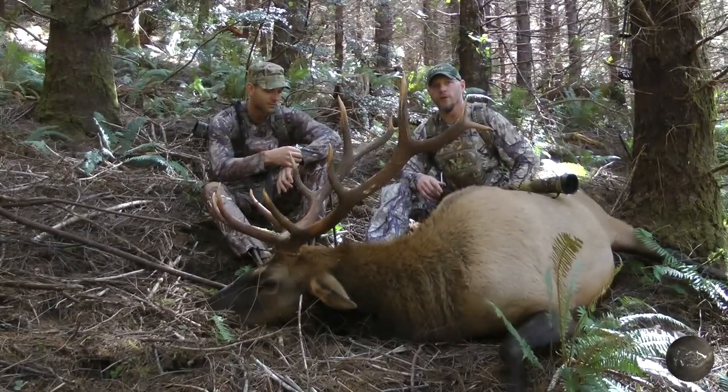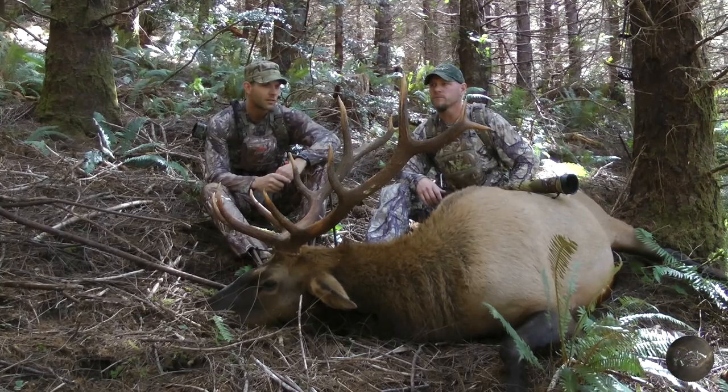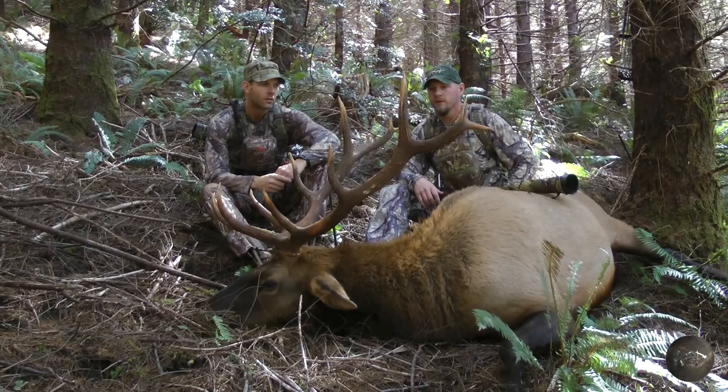Located this bull about noon, got ready, moved down in on him. About 12:30 he was on the ground. He just came charging right in.